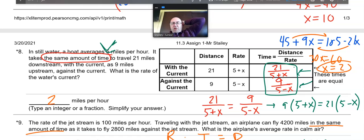So they cross multiplied, and then I transferred my information up to the top. Sorry. And then we just moved stuff around, solved, and got 2. Nothing too terribly challenging about that.